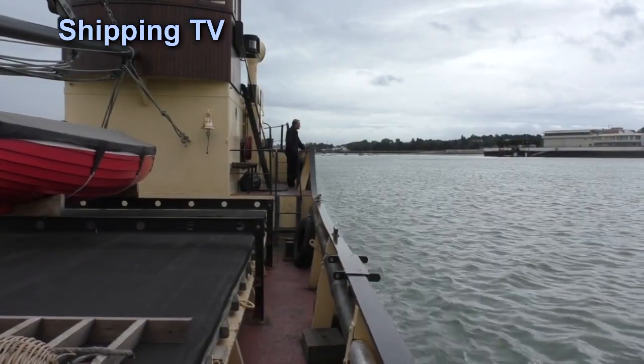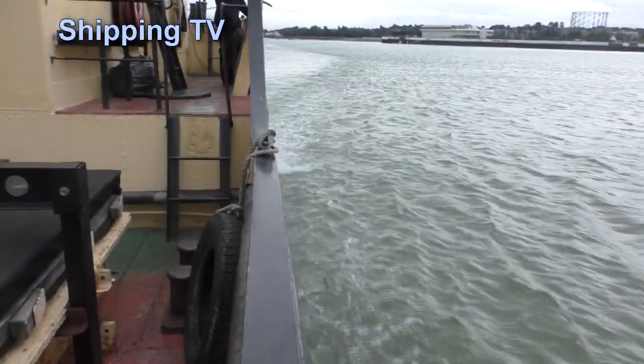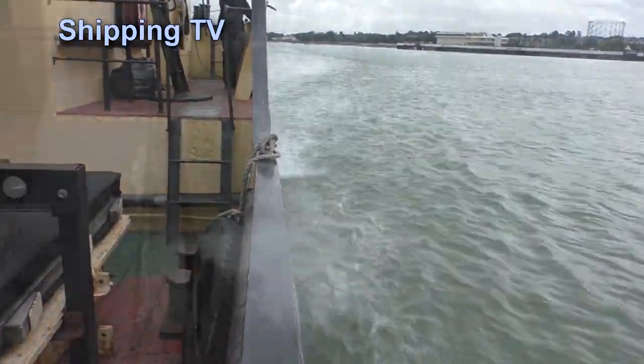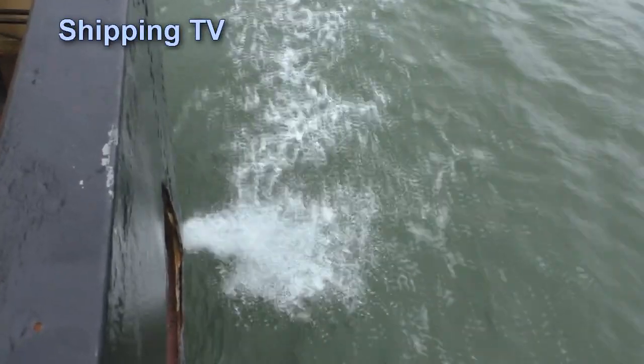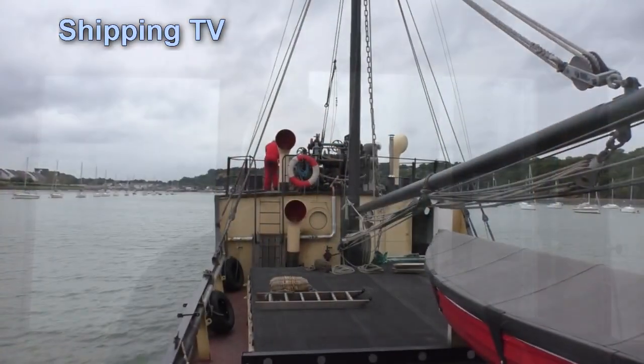Once the river banks become more populated, however, the skipper has to decide how to handle the locks and the lock entrance for when we enter Chatham Maritime Marina. The idea is to get up there and have a look at the situation, wind height, and then make our approach for the lock, countering this flat tide, depending on the wind again, whether we can go straight in or whether we've got to wedge our way in.